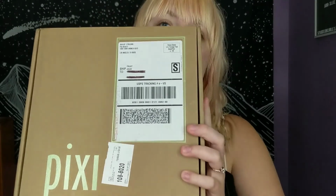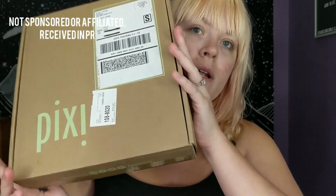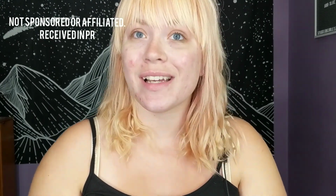But today I'm going to be looking at the Pixi collection. I don't know what this is called, but I received this in PR and I'm super excited to try this out. I've been looking at the palettes, took pictures, and they're beautiful.